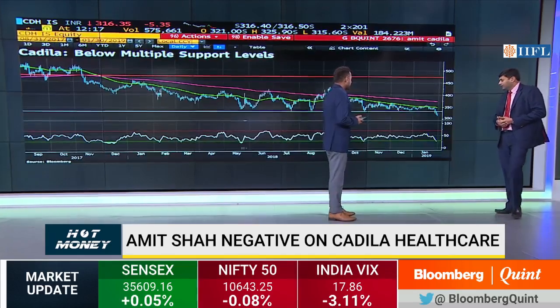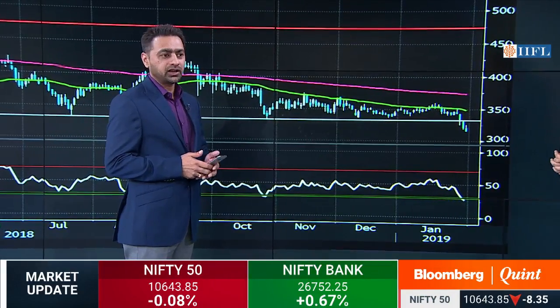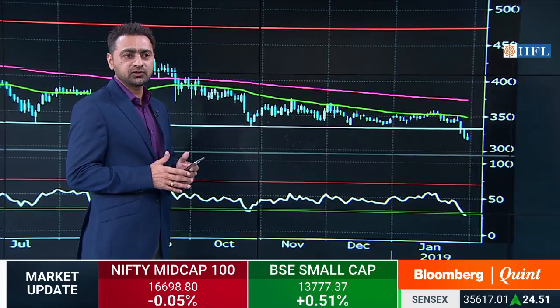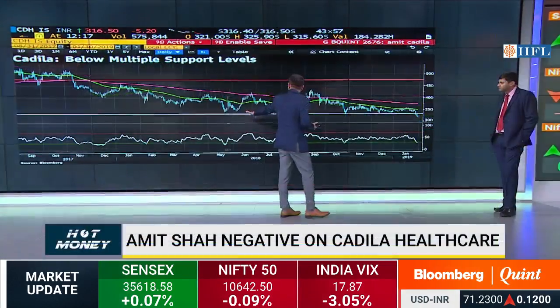Is that also flowing into the technicals? Sure. As I spoke earlier, we had a long on Pfizer and a short sell on Cadila. As I said earlier, the sector is actually quite a mixed bag, and there are stocks with completely divergent moves coming in. So we have Cadila.